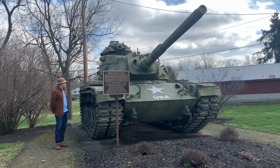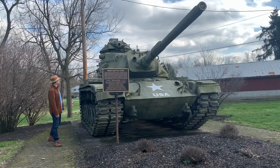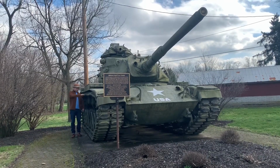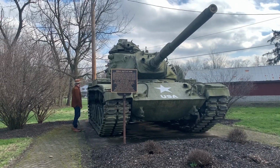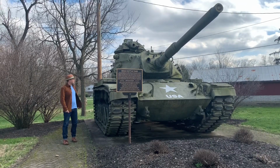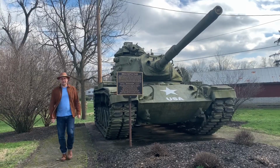One of the things we have in town is this really big tank at this memorial park. I just wanted to show you how big this tank is. I only come up to where its wheels or its tread is. This is a really big tank that's part of a memorial park we have here in town. So now I'm going to show you a couple other cool things we have in our town.